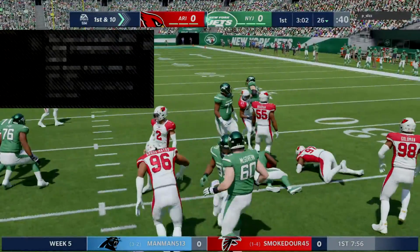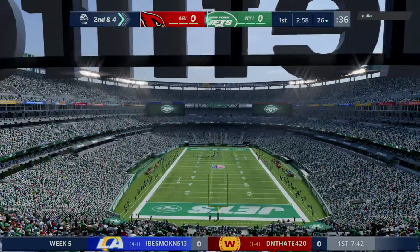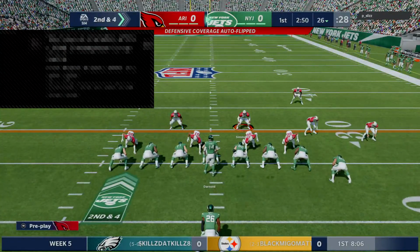The 1st down run with Bell as he'll get about 6 there. Le'Veon Bell, the ball. A quick burst there, and he nicely bit off a pretty decent gain. The last run got 6, now 2nd and 4.